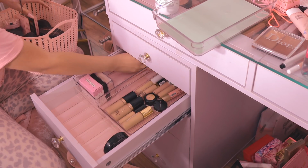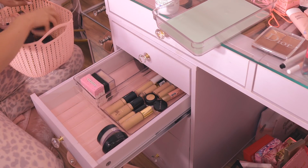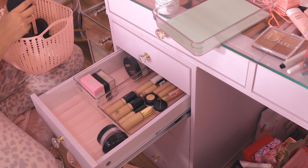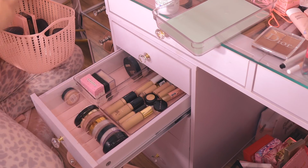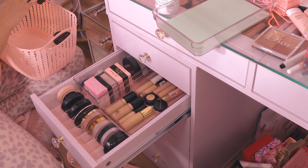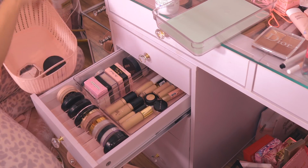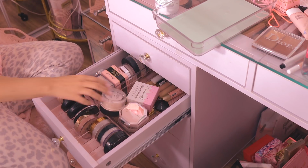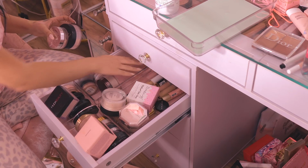I hope all the chunky powders fit, because I think there's quite a bit of them. Yeah, there's a lot of them. Okay, let's see. Highlighter. That's a highlighter. That doesn't even go there. Okay, we gotta declutter this. This is too many powders. These big jumbo ones. Let me see what I have.